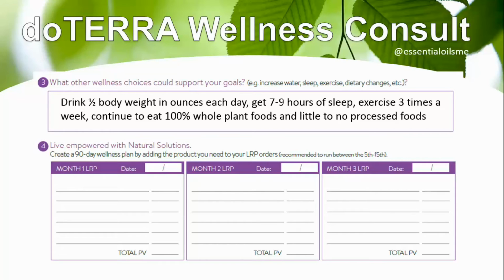So if I'm being honest on that one, continue to eat 100% whole plant foods and little to no processed foods. Sometimes I eat some processed foods. Maybe it's some organic non-GMO corn chips or something that is not raw or plant. Well, I eat 100% plant-based, but sometimes it may not be the best. But it's hard sometimes, right? You want to live a little, and this doesn't mean you have to turn vegan or vegetarian or paleo. I'm just going through what I do.